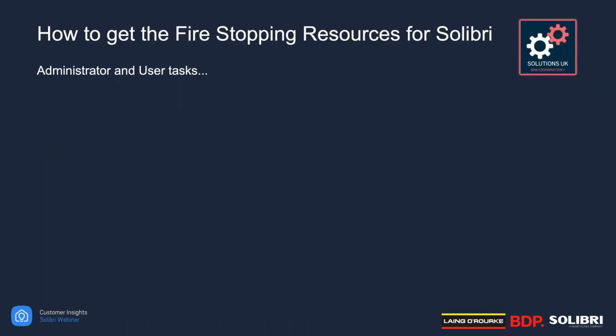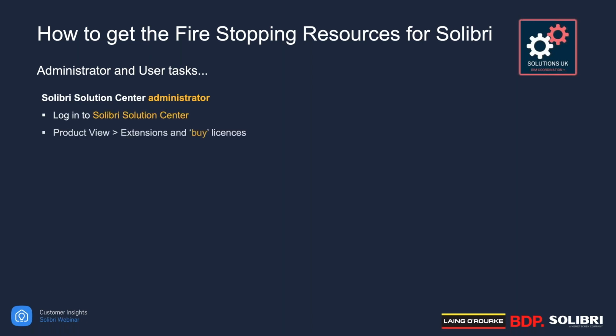That's fantastic. The final part of the presentation really is just how you get your hands on the resources and what they are, and a bit of an update that we've got coming up. So if you already have Solibri, these are the steps you can go through. If you don't have Solibri, there's contact details coming up at the end that you can drop us a line, and the guys can explain what the process is. There's various different options that allow you to get into Solibri. So drop us a line and let us know.